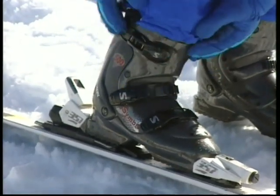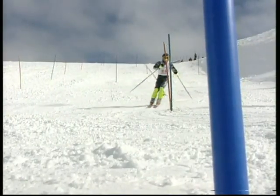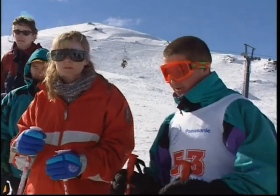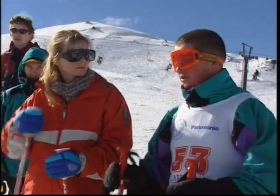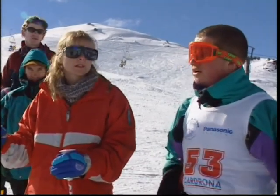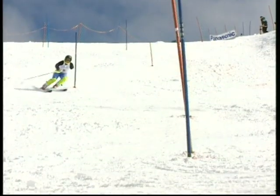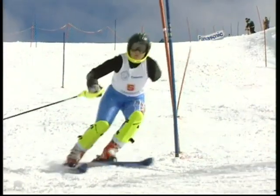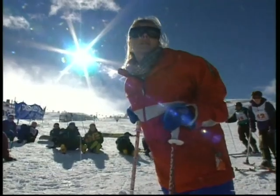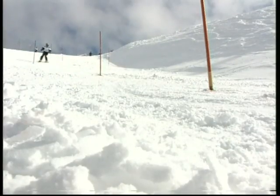I've got to remember to bend the knees and turn. It's good to do turns and that. You practice on one, then you think, oh, if you've stuffed up on that one, just go to the next one and you hope you get it right. Now this will be a fast time that's going to be hard to beat. One more skier to go, then it's my turn.